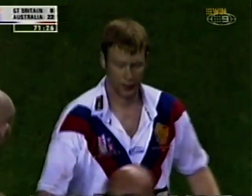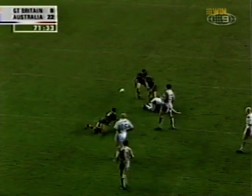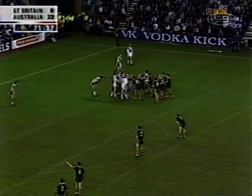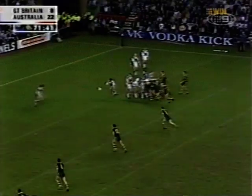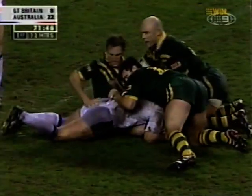Well, they had a golden opportunity, did the youngster, of course, when Keith Senior, who's had an outstanding second half, was trying to get the ball out wide. And the Australians now, they're full of confidence. They're forcing the pass at 22-8. They know that it's an impossible situation for the British boys now. But at least they've shown the respect. They've played with a lot of pride. Both sides have.